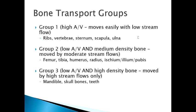And we've defined 3 different bone transport groups. We have group 1. This has the highest AV or highest shape number system. These things move easily. You just have to have a little stream flow. As long as it's moving, they're going to start flying and circulating downstream. So ribs do this. The sternum, that's the breastbone. You don't need to worry, I didn't ask you to memorize that, but the scapula, the ulna, those things move easily.